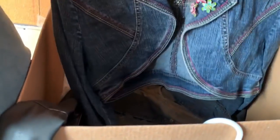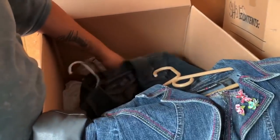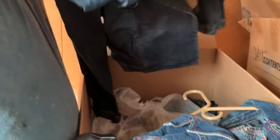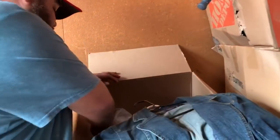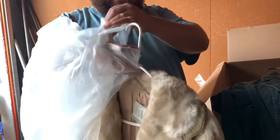Another one? Jean. Old Navy. Yeah, nothing major. What is that? Little pins on it? A little ugly something. Yeah, so we'll call it ugly. And then there's some in the plastic that, to my knowledge, everyone usually puts their stuff in. Must be the fur jacket with the fur. I was gonna say boots with the fur.